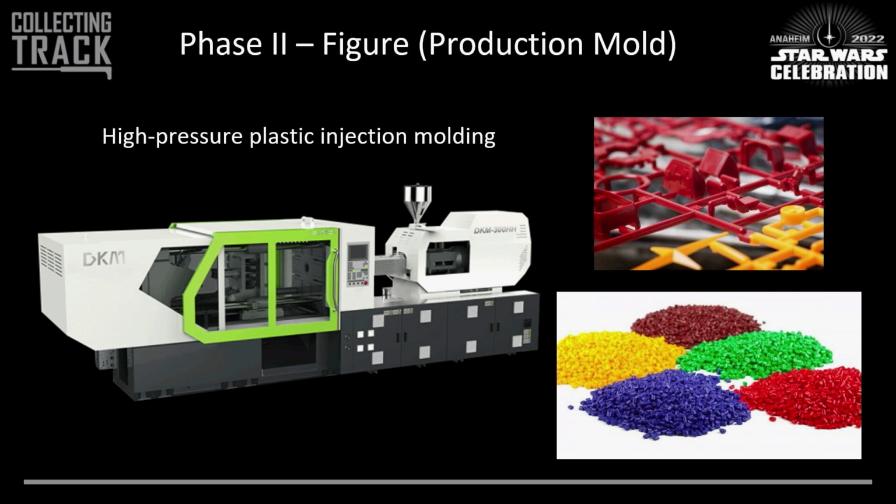This process has a high initial cost because of the development of the steel molds themselves, but it's really cost effective for larger runs. So that's one of the reasons why they use this. It's very durable.